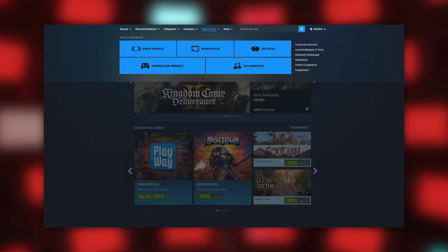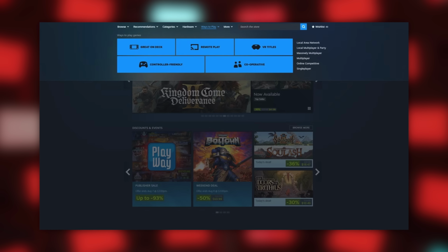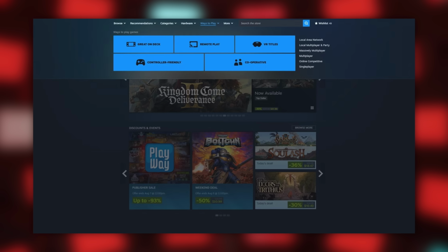If you want to try it out right now, whether you're on Bazzite, whether you're on Windows, whether you're on Mac, all you have to do is set your Steam to allow beta updates, and it'll restart, download the new update, install it, and then when it opens back up, you will have the new UI.